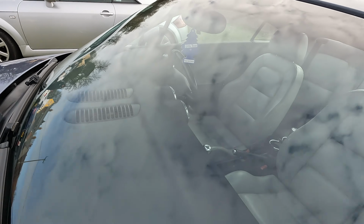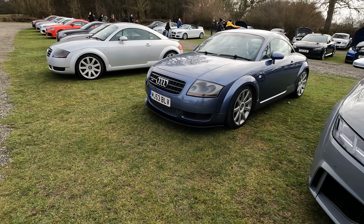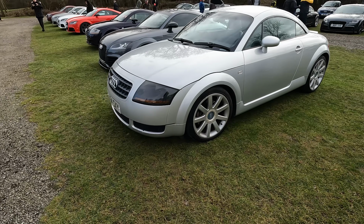Has he got a genuine cup holder? Look at that. Whoa, genuine cup holder. Double the value of the car. Same splitter that's on my Glacier, the old Restore 44 VAG Roots one. Quite a lot of silver ones here today.